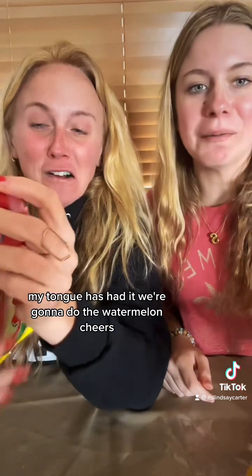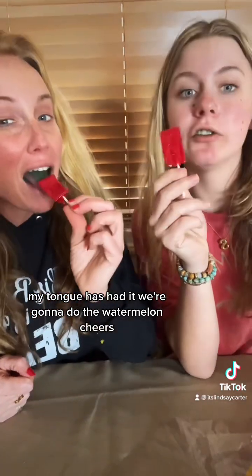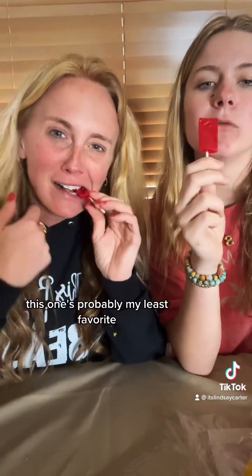Then we're gonna do the watermelon. Cheers. This one's probably my least favorite. It does taste like watermelon though.